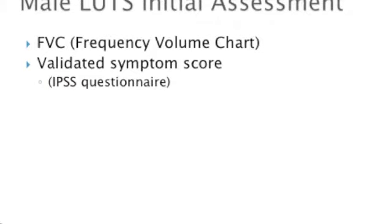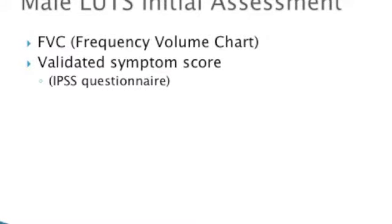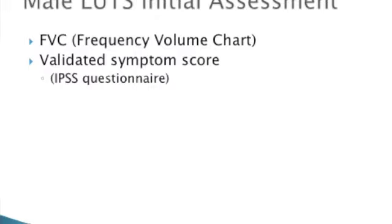You need to ask men to complete a frequency volume chart, which is a recording of how much they drink, how much urine they pass, and if they have any leaking episodes. And also you need to assess their baseline symptoms with a validated symptom score or questionnaire. The most commonly used one is the IPSS questionnaire, to allow assessment of subsequent symptom change.